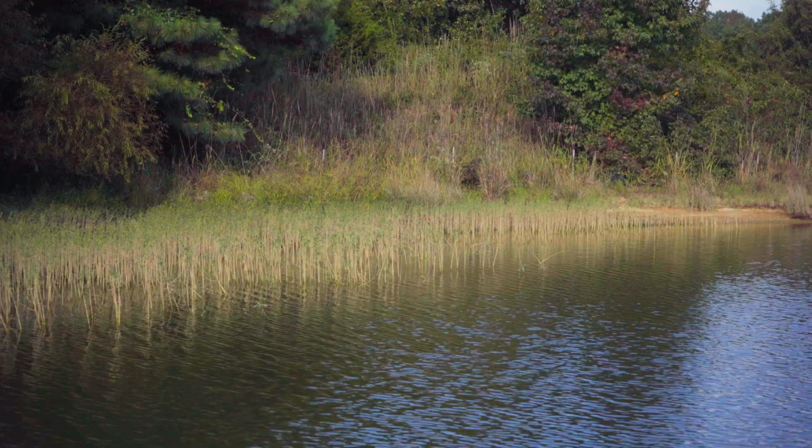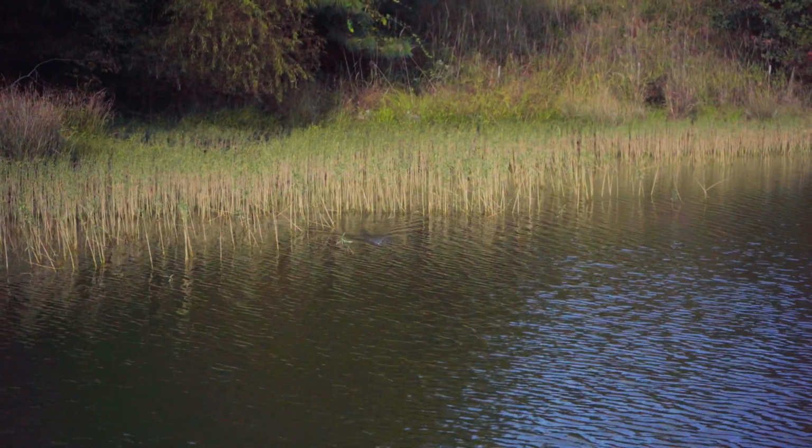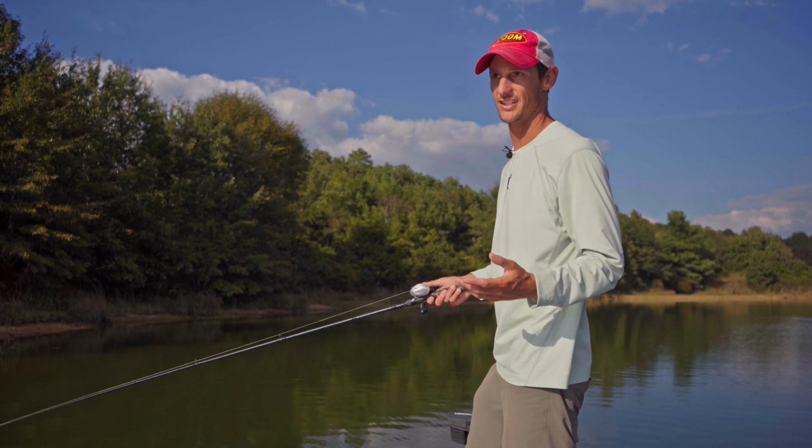I mean, we got some shallow grass here. Love fishing shallow grass. A lot of fish will get on shallow rock during the turnover. So kind of just run down the bank and fish whatever likely targets. It's generally tough fishing in that turnover.